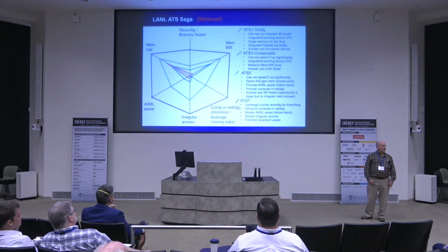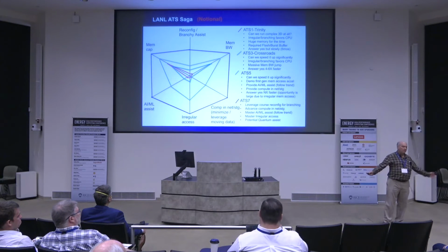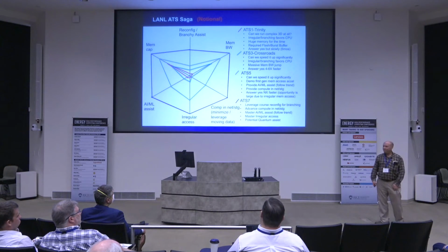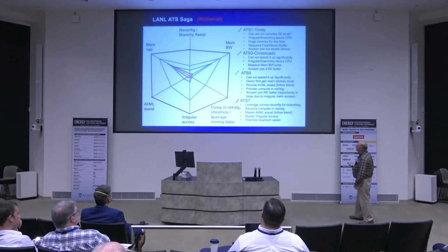Why? Because we got 5 times the memory bandwidth. Why? Because we paid somebody over and over again for 5 years to convince them to build a damn processor and put HBM on it. But we got there. What are we going to do in ATS-5? How would you go fix this problem? The problem really, to get it from weeks to days, you're going to have to get another factor of 3 or 4. How are you going to fix it?